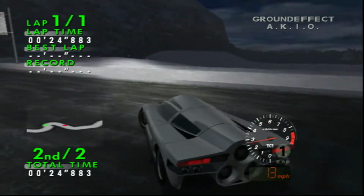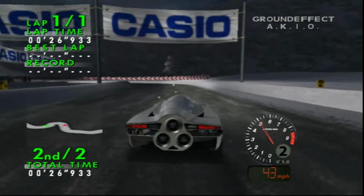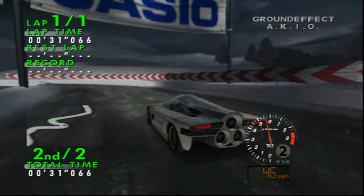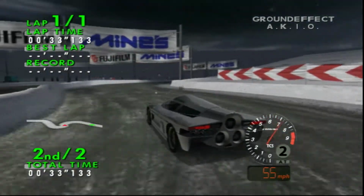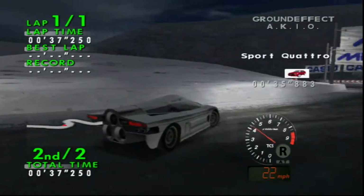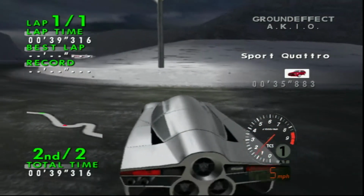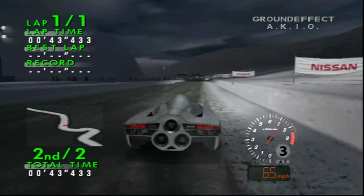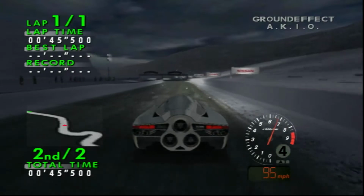Yeah, this thing's not very easy to drive in the ice and snow. Not enough ground effect. I'm trying to get it over 100 miles an hour, but it keeps spinning out. All right, I've got a long enough straightaway, and it does have active aero, which for 2002, 2003, is pretty innovative.